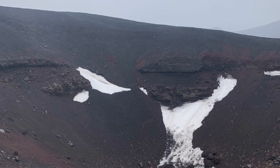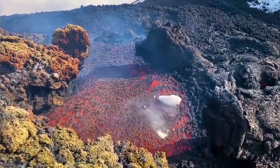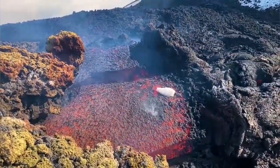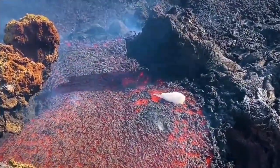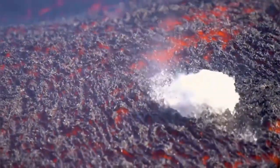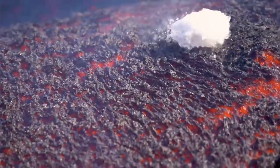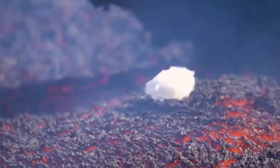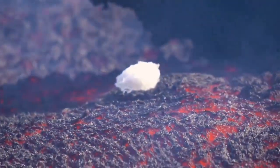We have at the same time some snow. So when you see the snow, what happens if you throw the snow on the lava? We have done this experiment for you, as you can see here. It doesn't melt immediately. It's hot, but because the water, when it is evaporating, acts as a buffer, it delays a little bit. So it takes a while to completely melt the ice from the snow.